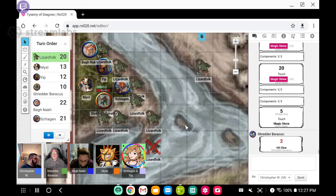On Schlagen, misses with his heavy club. He's going to try to bash you with his spiked shield. Kind of misses with a 6. Second guy, club, misses with a 7. Spiked shield misses with a 7. Alright, this dice is getting retired. I love that they're puny attacks. I just rolled the same numbers multiple times, so fuck that dice.